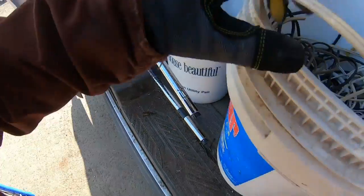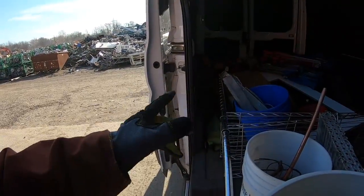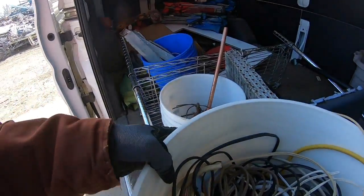I noticed with this van, since I don't ever put things there, that's alright, but this step, if I keep it like this, it falls over. And when it falls over, it gets stuck in the door. And when you try to open up the door, it's like impossible.